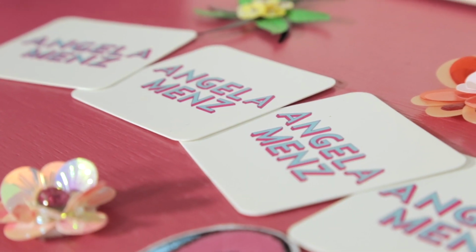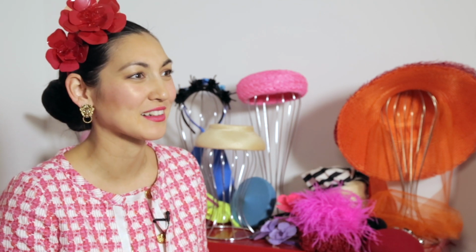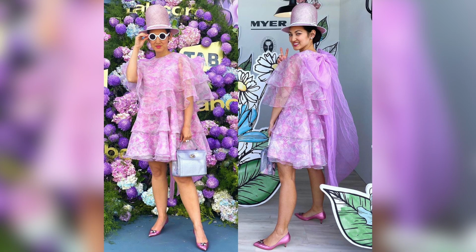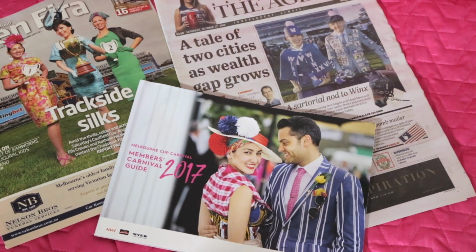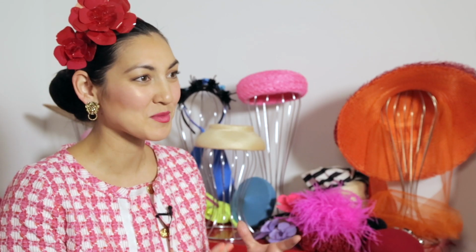Angela Menz Millinery is bright, it's colourful, and it has a lot of fun about it. So it's really important to me with the things that I'm making and the things that I'm doing that there is that sense of fun. I just sort of fell into millinery. I was studying fashion and had a family background in horse racing. I just started making things for myself and then it just sort of evolved, and it kept growing.